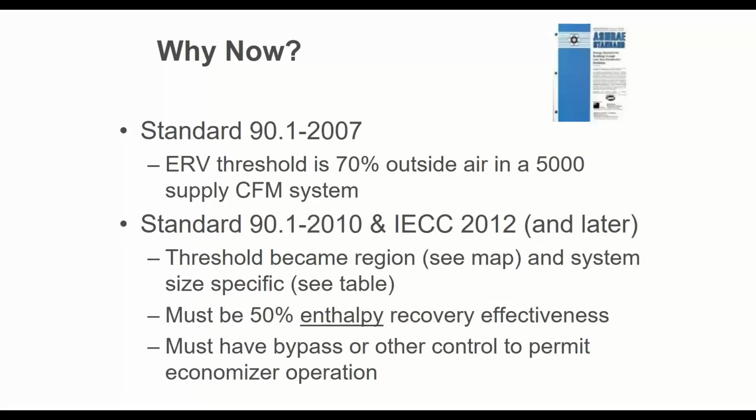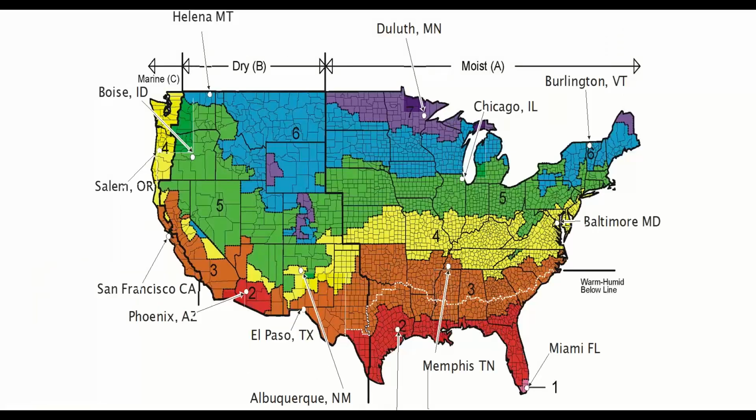I just realized I probably should have tweaked this one. This shows the 2012 code number, which is 50%. When we switch over to the new code here, it's actually 60% enthalpy. It's not a big deal, and probably why I forgot to change it on here, because there's not very many ERVs that are between 50 and 60% enthalpy recovery. Almost all of them already do 60%, so it's pretty easy. You just can't use an HRV if you're trying to comply with any energy codes. It's got to be an ERV.